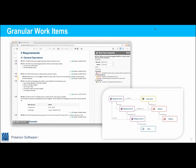So principally, what a good requirements management tool needs to support is the ability to structure the requirements into single, unique, small, granular requirements. Of course, if you have the requirements uniquely identified, you can then link the requirements between each other. And of course, you can link additional elements like test cases, issues, or tasks to a single work items.